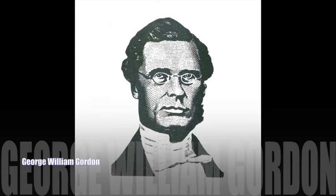George was self-educated and a landowner in the parish of St. James. Gordon was arrested and charged for complicity in what is now called the Morant Bay Rebellion in 1865. He was illegally tried by court-martial in spite of lack of evidence, convicted and sentenced to death. He was executed on October the 23rd, 1865.